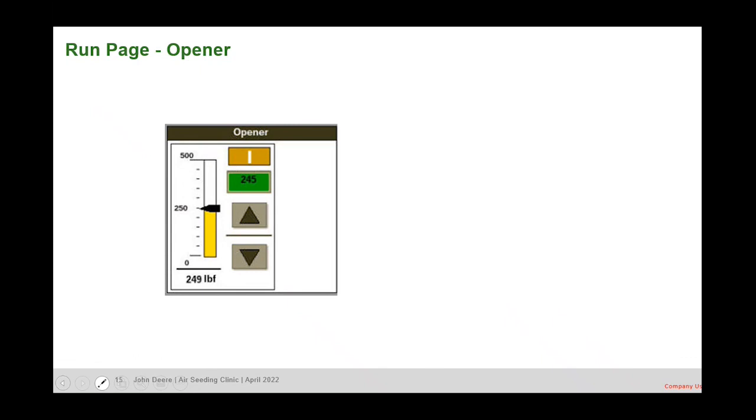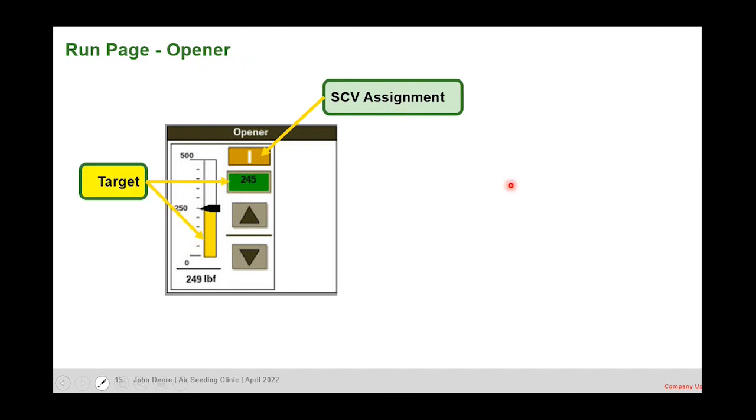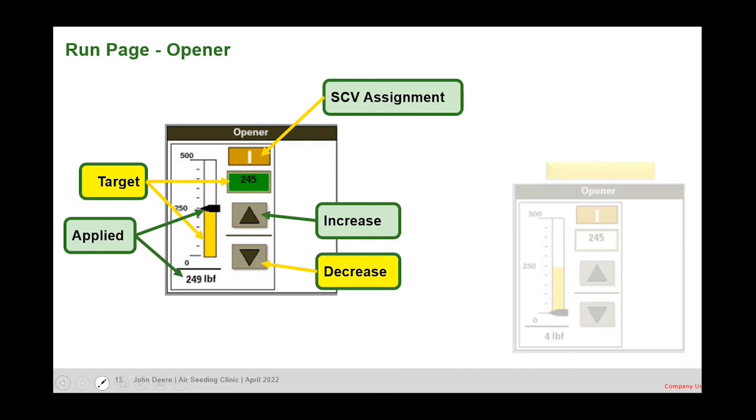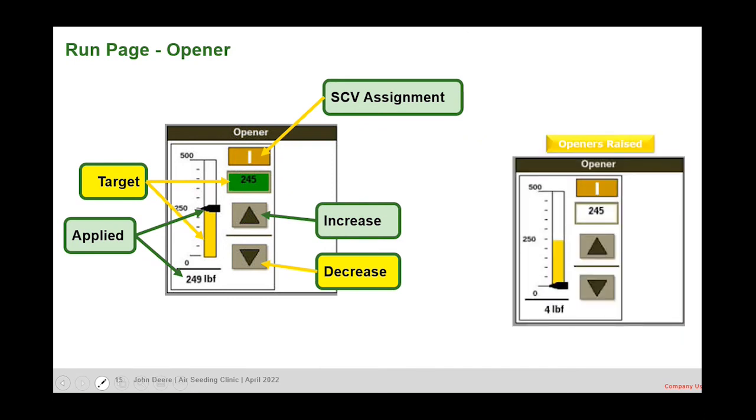Next up, we have the opener module. In this one, the SCV assignment is shown at the top. Then you have the target pressure, which is shown by the yellow bar on the gauge and inside the text box. And you have the applied down pressure, which is shown on the gauge and as a text box below the gauge, right here. Then you have the increase and decrease buttons, which change the pressure on all openers by the increment adjust amount. When the openers are raised, applied pressure goes down and the target pressure box turns white, as you can see right here.